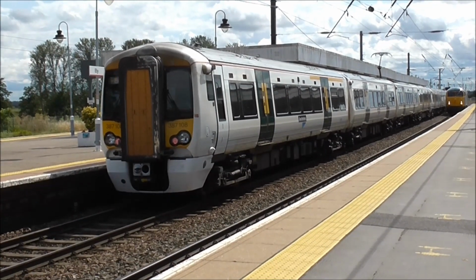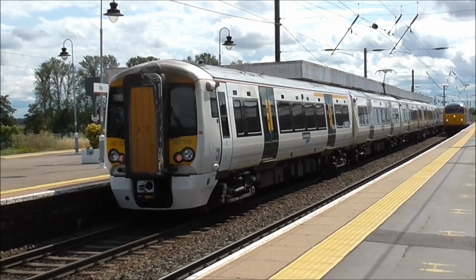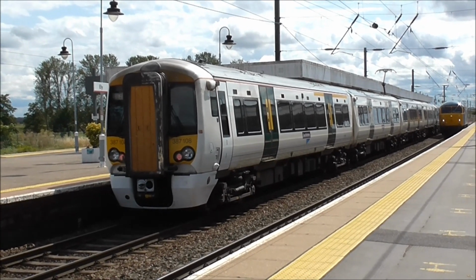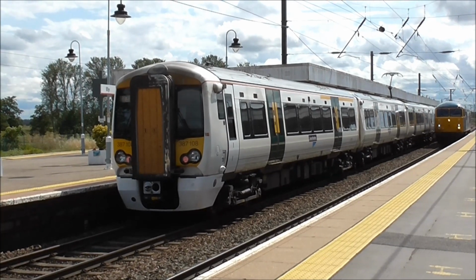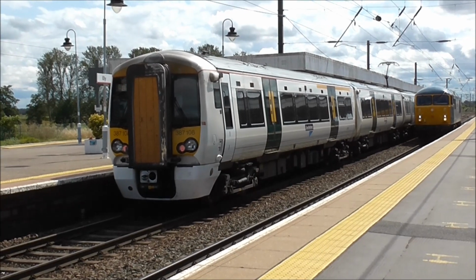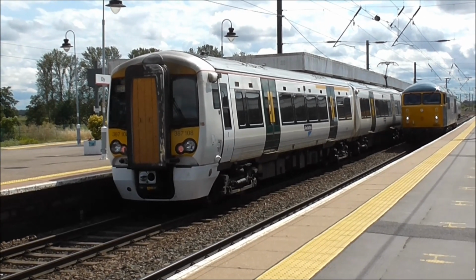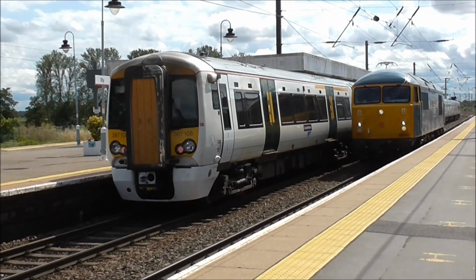This is another surprise bonus. Coming in now is one of GB Railfreight's converted Class 69 locomotives. Awesome. Brilliant.